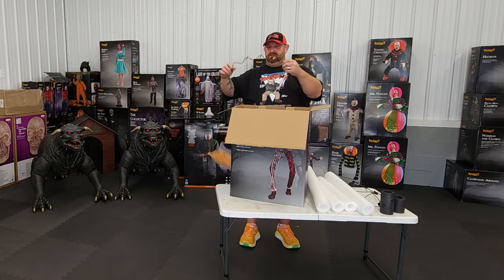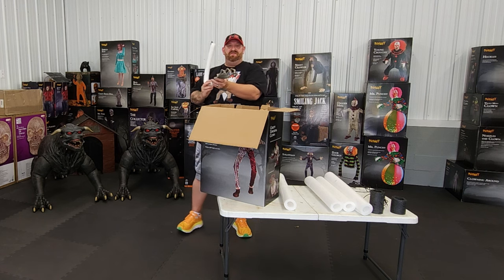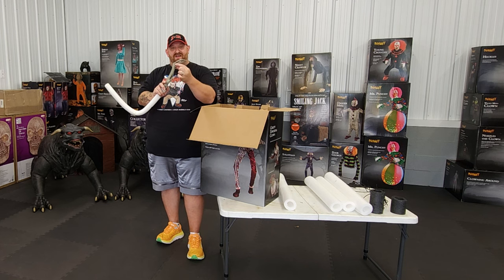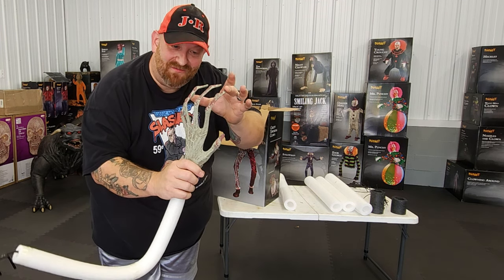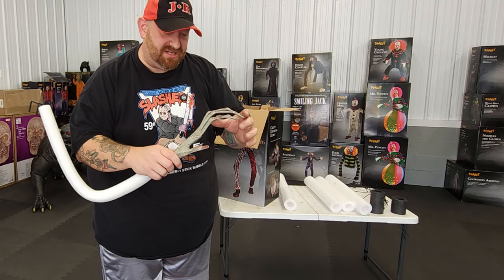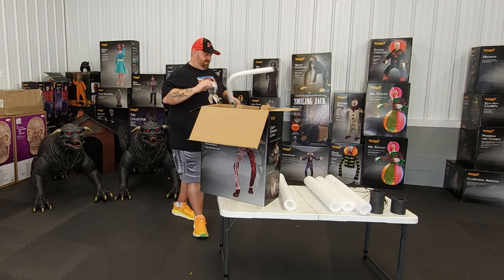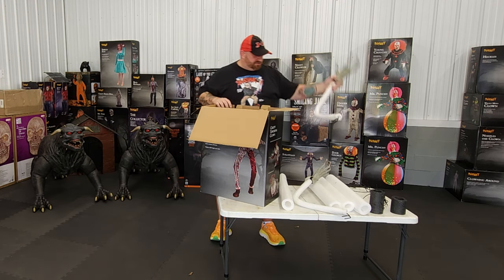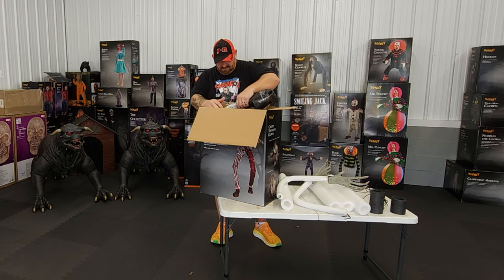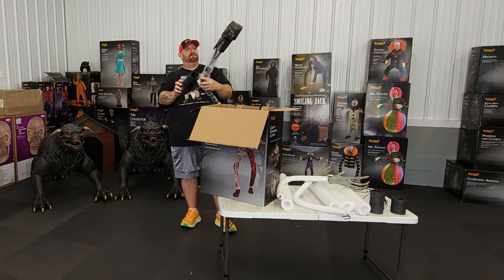All right, let's see. Random squiggly piece. Arm. And this is one thing I was wondering about, guys. These hands here. They're very, very slender. The hands are very long and very slender. And I was wondering how thick those hands would actually be. I actually like them much more than I thought I would. So there's one. There's two. Man, everything is packed so perfectly in here. Like puzzle pieces.